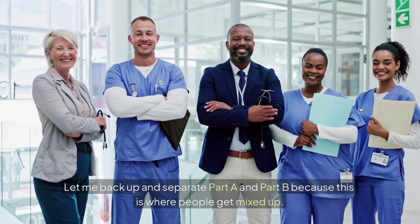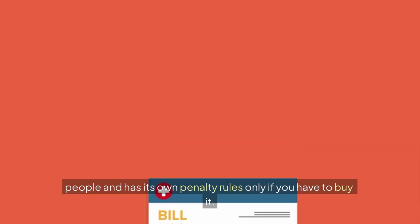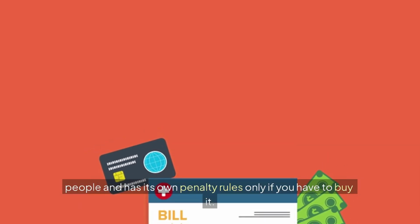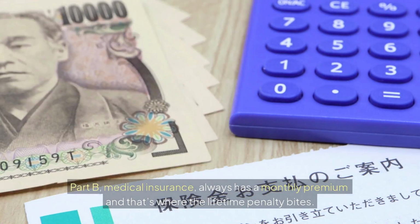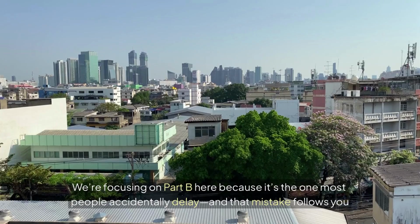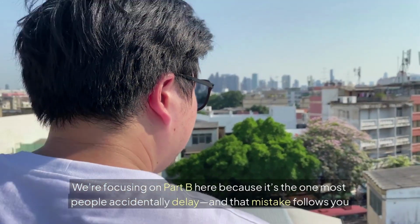Let me back up and separate Part A and Part B, because this is where people get mixed up. Part A, hospital insurance, is premium-free for most people and has its own penalty rules only if you have to buy it. Part B, medical insurance, always has a monthly premium, and that's where the lifetime penalty bites. We're focusing on Part B here because it's the one most people accidentally delay, and that mistake follows you as long as you have Part B.